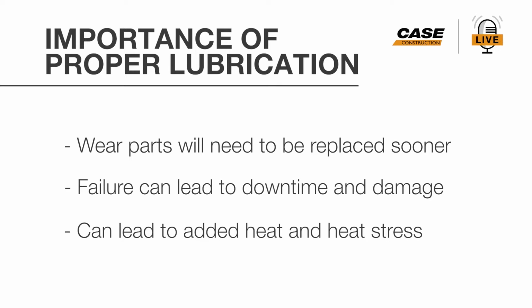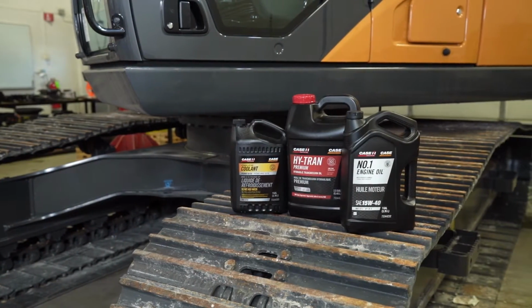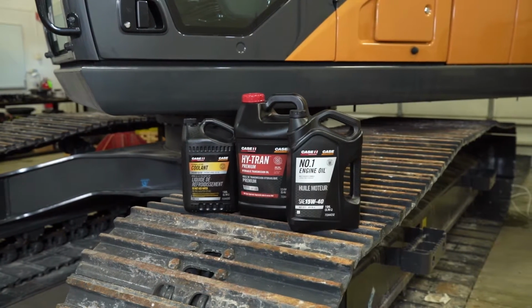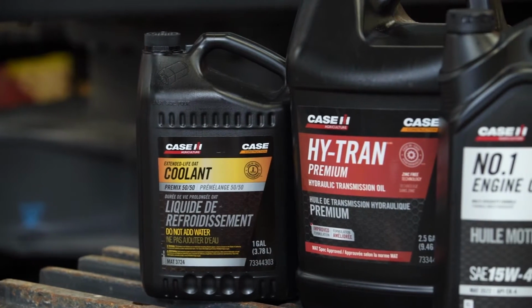If it's not your busy season yet, bring your machine to your local Case dealer for a full inspection and fluid testing before your season picks up. The easiest way to ensure that you're using the right products is using Case OEM-approved filters and fluids, which can only be found at your local Case dealer. Using the OEM product ensures that the work done delivers the protection and performance intended and within warranty.